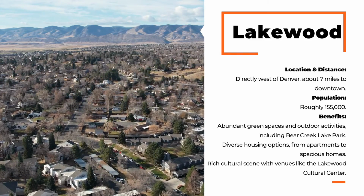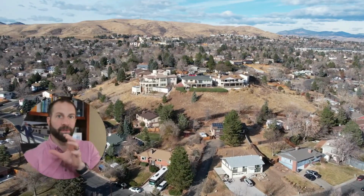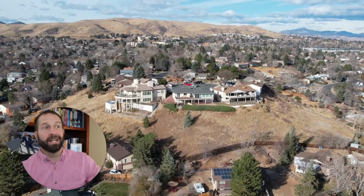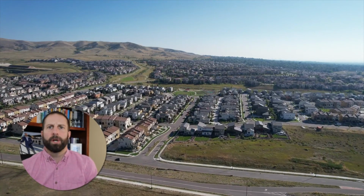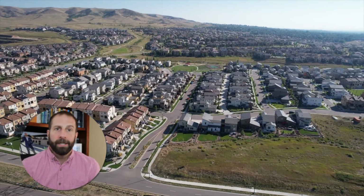So the farther you get out from Lakewood, you have these rings of homes built in the 60s, built in the 70s, built in the 80s. For newer construction homes, you're going to need to be in West Lakewood, for the most part, out in developments like Solterra. Why do people like Lakewood?